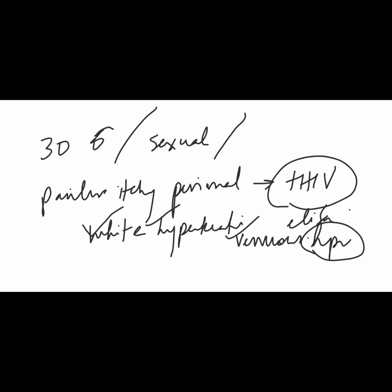That is very, very important because there are two HPV types you have to know: 6 and 11. Both of them are the common subtypes associated with warts in the anogenital area. So you have to remember that.